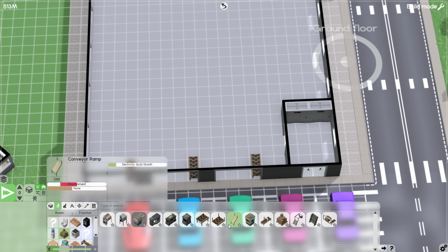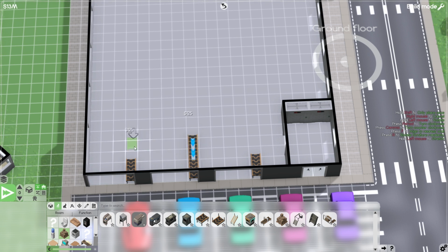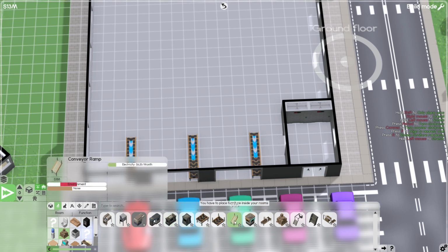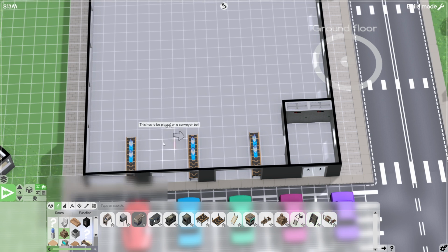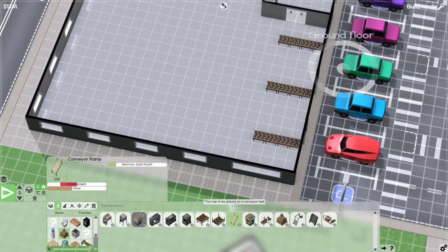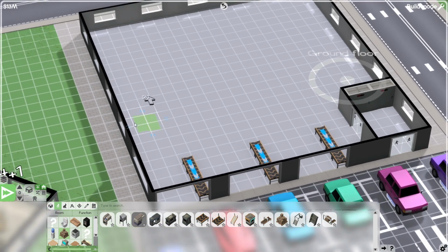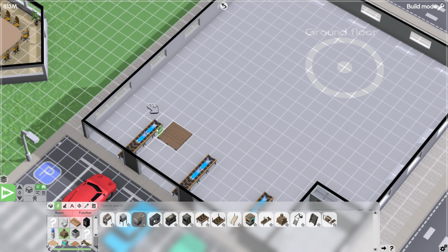So the other thing we are going to need is, let's get ourselves these guys and just do 2 to it, 2 to it, 2 to it. I don't want conveyor, I want drop onto a pallet box, I believe, and pick up box from a pallet box. So I want to put a pallet box right here, I believe, and then this is going to pick up from that pallet box, right? No, this guy is. That's picking up from that pallet box.